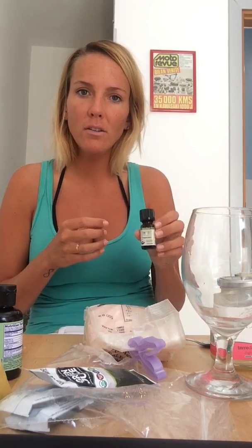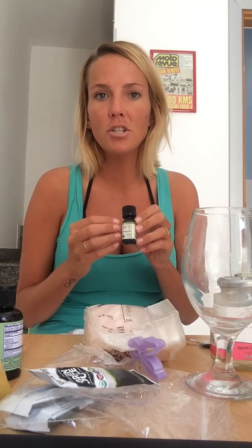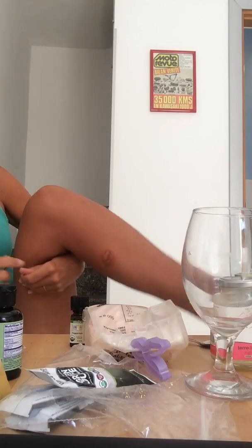I just travel with it, and I Google what I can use it for. Like the other day, I was riding on my boyfriend's motorcycle, coming back from the beach. I was wearing shorts, and I accidentally touched my calf against his exhaust and melted the skin off my leg. And it's actually healing. I'll show you really quick. I don't know if you can see it. It's right here.